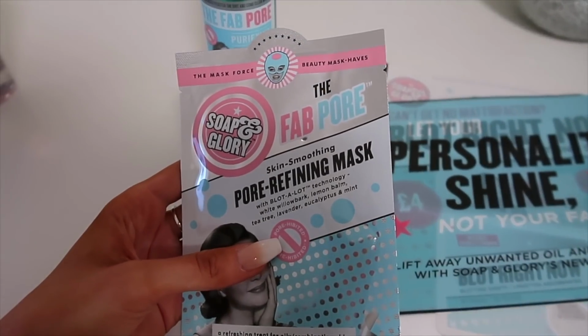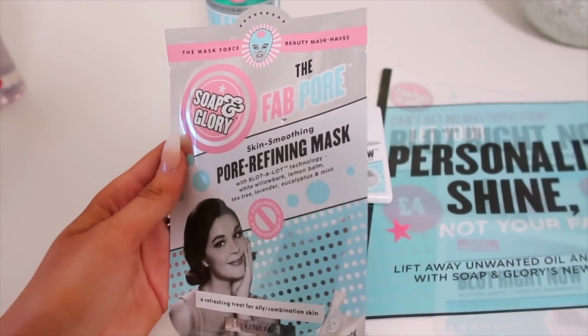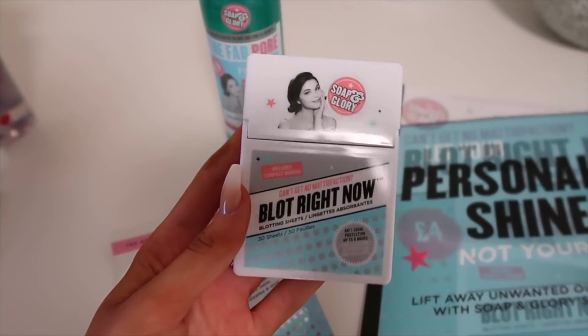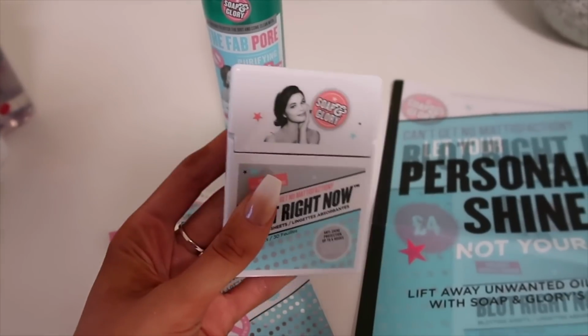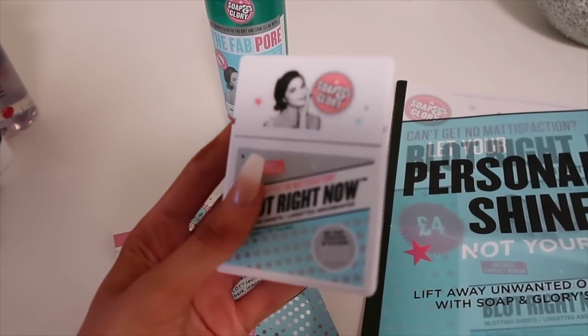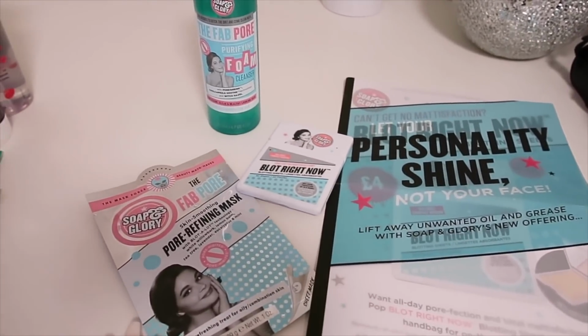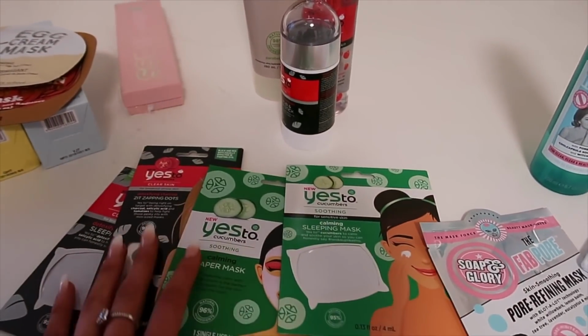They also sent this pore refining mask. I'm absolutely loving a sheet mask right now, so I'm very excited to give that a go. And they also sent these Blot Right Now blotting sheets. Basically, keep these in your handbag when you're looking a bit shiny, give your forehead a dab and you're good to go. So thank you very much to Soap and Glory for those lovely bits. These are all skincare brands actually, love that for me.